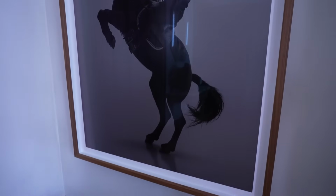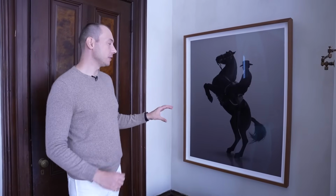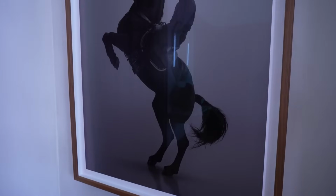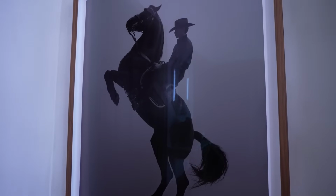This is another Dean West piece. Since Beyonce kind of started changing the world, people started buying cowboy hats, I knew I needed one. And so I love this piece. Once again, Dean West does a really good job of making things look like paintings. This is a photograph, which is pretty impressive, to say the least. And I think it's just so stunning.